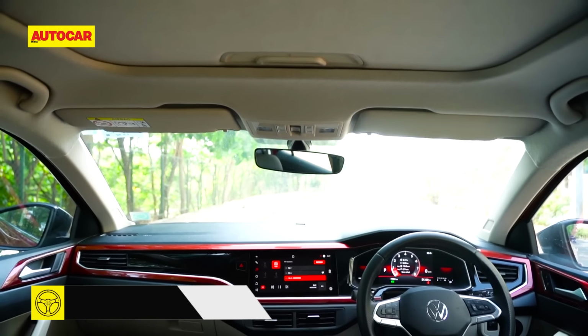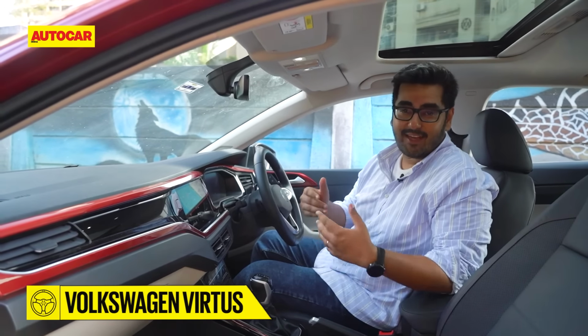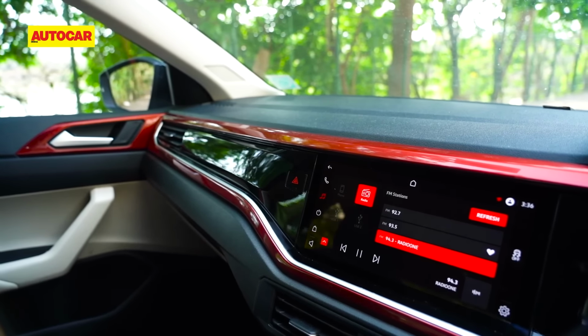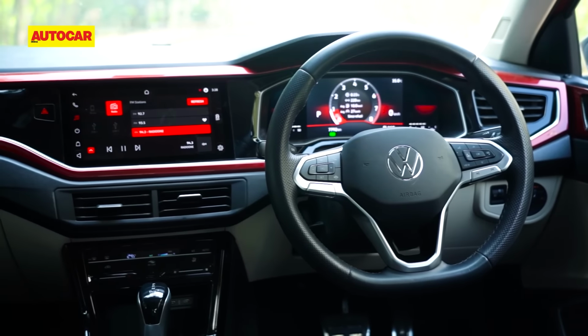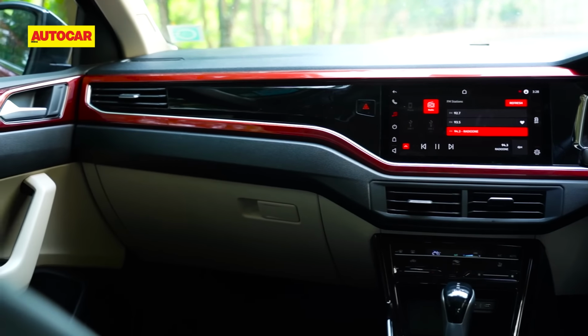After spending time in a Verna, you'll find yourself seated much higher up in a Virtus, and correspondingly you get a different view of the world outside. What you'll see on the inside is also rather nice. I really like the use of gloss black plastics and this red outline for the dashboard. It really adds a lot of personality to the Virtus GT.